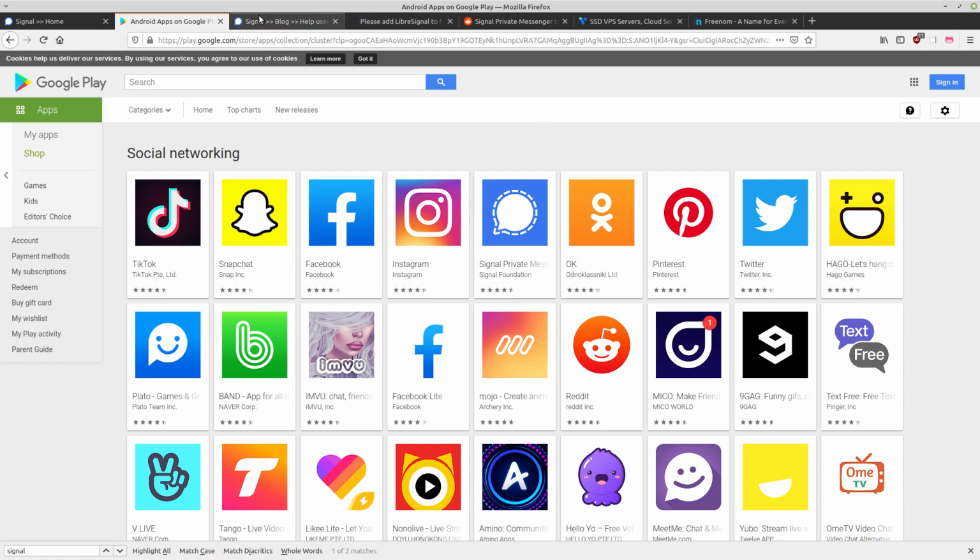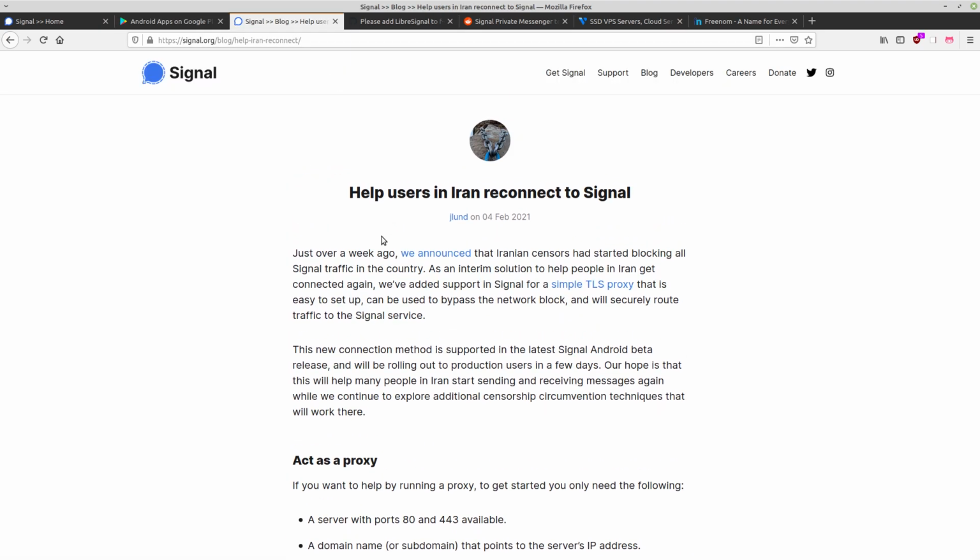But now there is another issue that Signal is facing, which is an issue that they faced before and they're going to face it again. The whole reason that this is popping up now is because of their new recent popularity. And this is what happens when you have a centralized service. Signal is being censored in certain countries, mainly Iran.